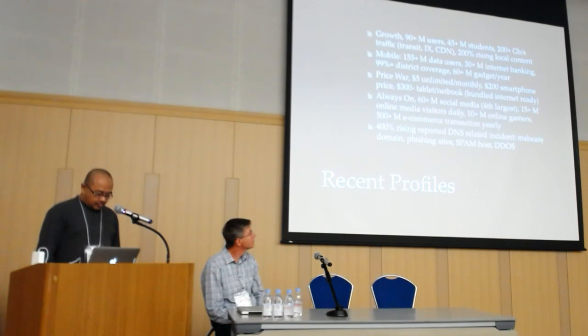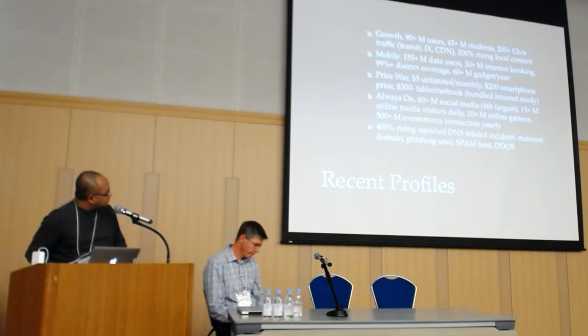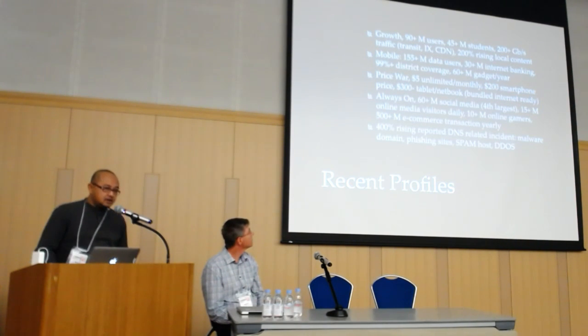And this is one of the problems in Indonesia, because now we can see that many attacks come from the mobile services. You can see at the bottom of this slide there are 400 rising reported DNS-related incidents, including malware domains, phishing sites, spam hosts, and also DDoS. It is now also coming from the mobile services.